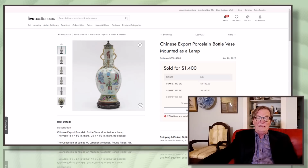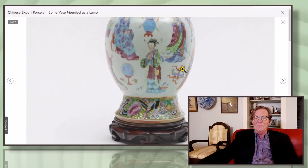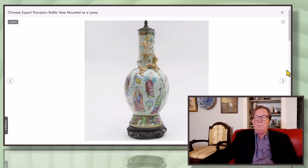And then over to this is very nice. This was a rather large rose mandarin vase, probably made around 1830 or 40 and so forth. It was 18 inches tall. It had these very delicate chimeras going up the neck. It had been drilled, I suspect, as a lamp because it's fitted onto a lampstand, but very nice quality, very decorative and big, 18 inches, nice big lamp.